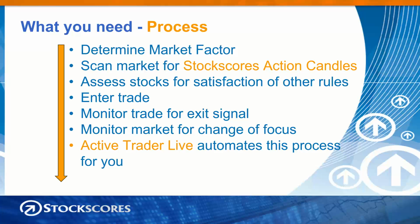TLGT, which I showed you earlier, was an alpha stock. The three stocks that I'm going to go over at the end of this presentation as examples, just as a way to show the economics of trading, they were all alpha stocks, and I'll show you the characteristics when I show those later. Once I find an action candle, I then assess that stock for the satisfaction of my other rules. It's got to be breaking from the right kind of pattern, not have resistance on the longer term time frames. All of these things that I teach in the active trader course. Then enter the trade based on the risk management I've done, and then just monitor the trade for exit signals.